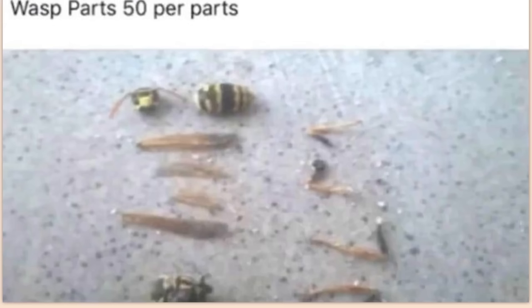Wasp parts. This is horrifying. This is how serial killers begin. Can we not encourage this? Gotta give props to that attention to detail though. That is some mighty fine severing.